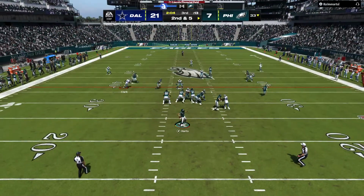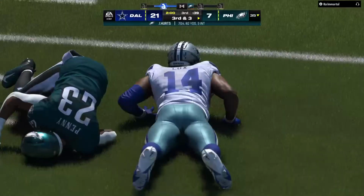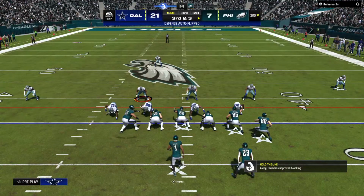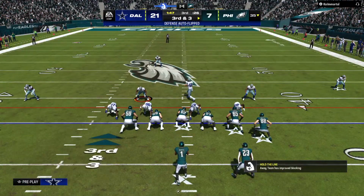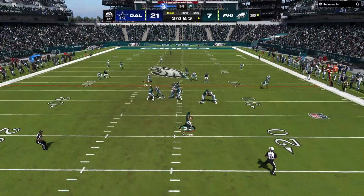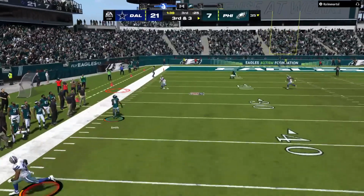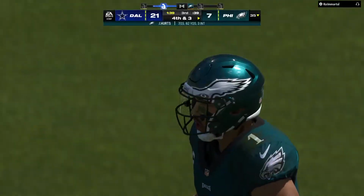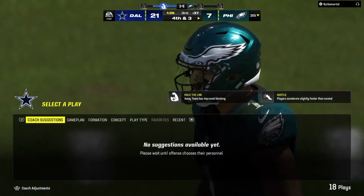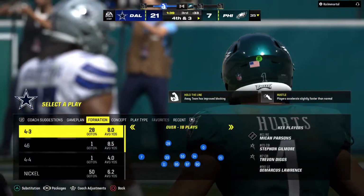Here's Hurts to throw. Dumps that off to Penny as running back. Just a gain of a couple there. And this will wind up being a 3rd and 3. Looking to throw. Airing it out deep for Smith. And that will be incomplete. Well, they weren't scared to let it fly, but it falls to the ground and brings up 4th down.